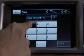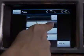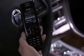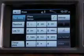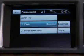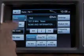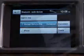Now you might want to use two connected devices, one for phone and one for music. Connect the one for music first. If the first device is also a phone, when you connect the second device, it bumps the first from the phone mode. To switch the phone connection, go to the phone menu. To switch music devices, go to My Music, then change device. Refer to your owner's handbook for complete details on the operation of the audio-video system.